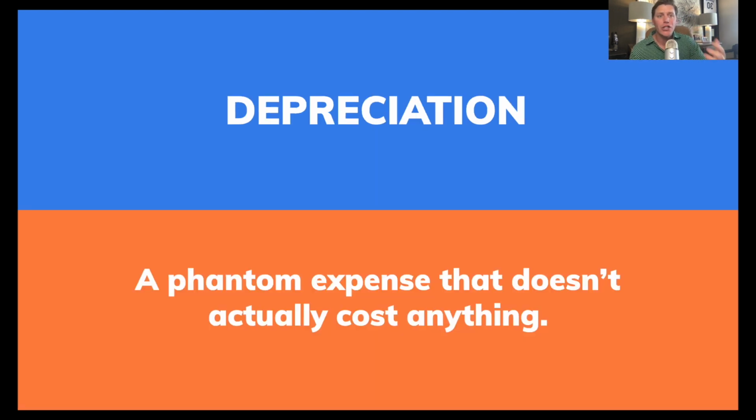So let's just talk about what depreciation is, okay? Depreciation is an incentive by Uncle Sam to try and incentivize us to buy real estate. It's a phantom expense and it doesn't cost us anything. And again, the whole idea with taxes is just an incentive-based program. They're trying to find ways they can tinker with the tax law in order for us to do more of the things that they want us to do.